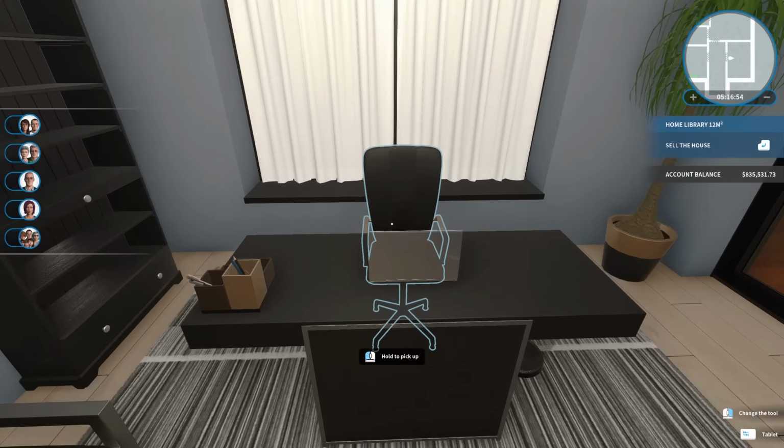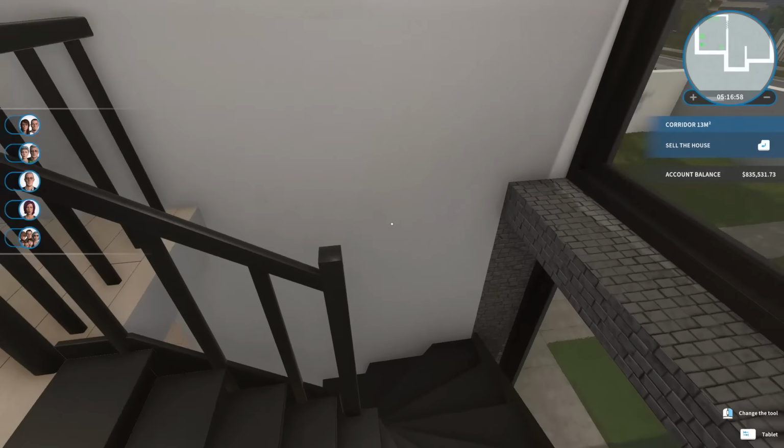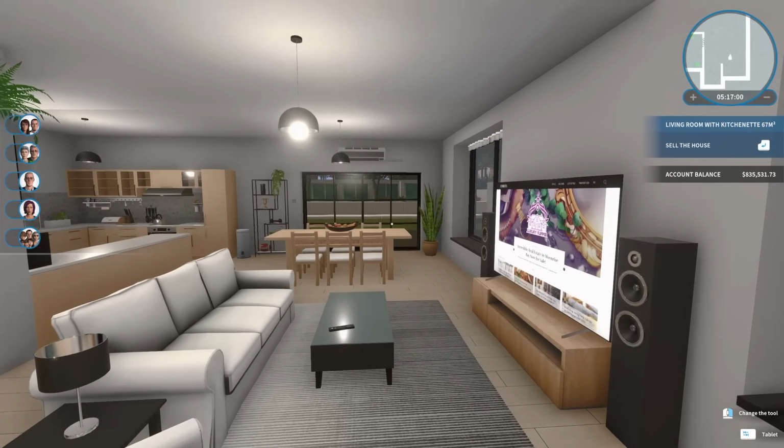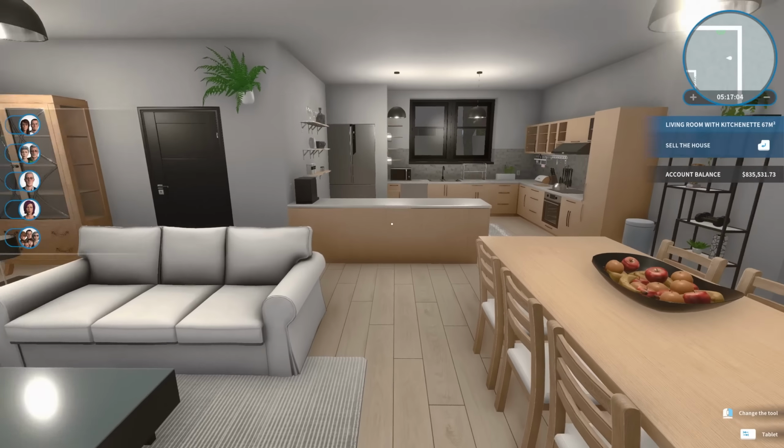I think it turned out pretty well. I'm happy with it. And now we basically have the whole interior of the house all done. So that's exciting. Time to do the outside.